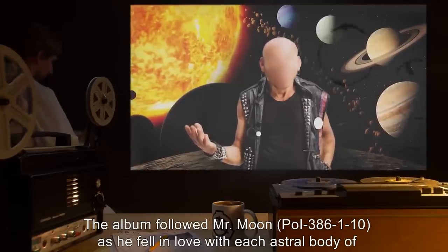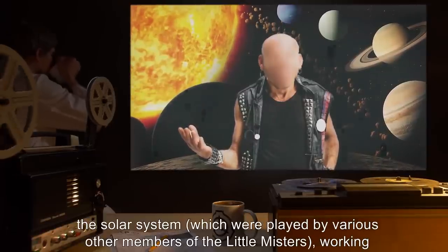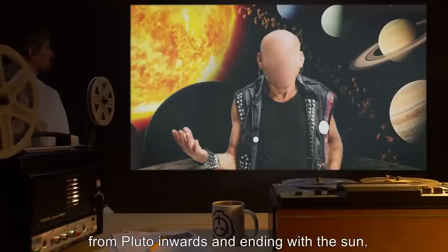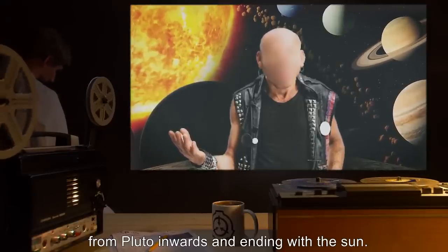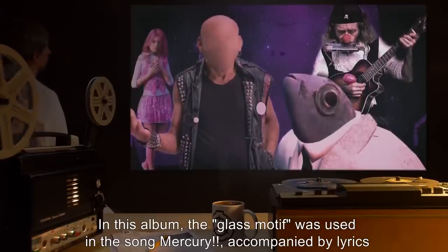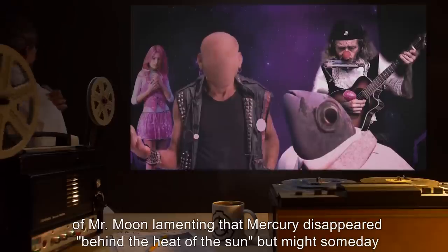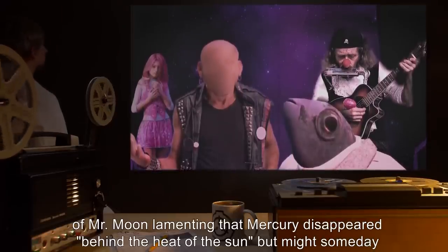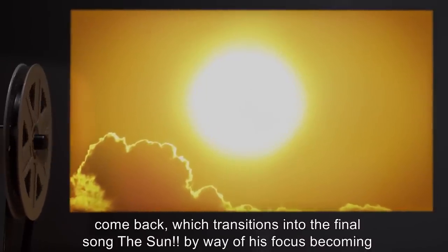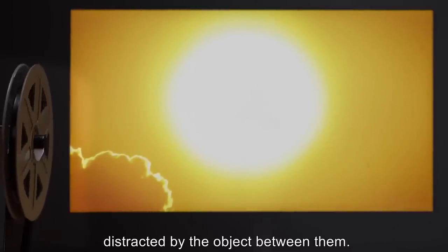Moon, POI-386-110, as he fell in love with each astral body of the solar system, which were played by various other members of the Little Misters, working from Pluto inwards, and ending with the sun. In this album, the glass motif was used in the song Mercury, accompanied by lyrics of Mr. Moon lamenting that Mercury disappeared behind the heat of the sun, but might someday come back, which transitions into the final song, The Sun, by way of his focus becoming distracted by the object between them.